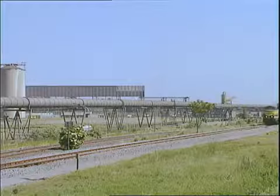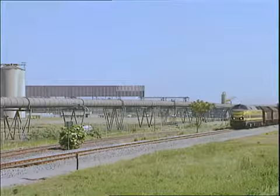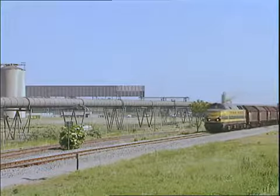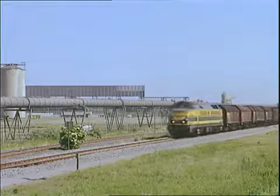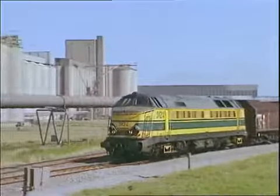This train is hauled by a Class 51 diesel-electric, an early 60s mixed traffic design that can still be seen working in most parts of Belgium, except in the southeastern part of the country, where Class 55s are used instead.